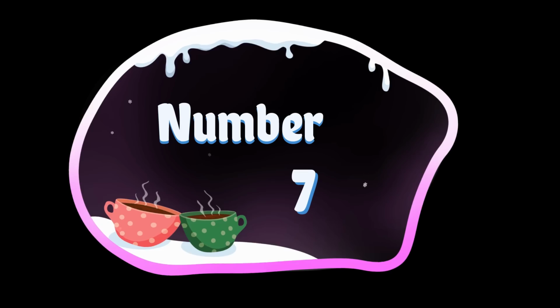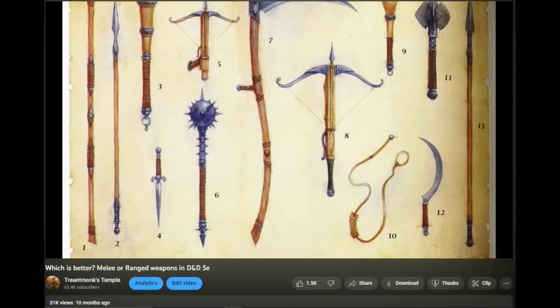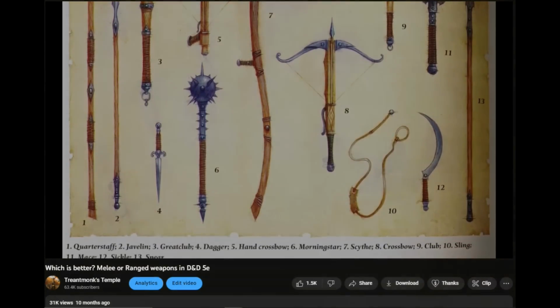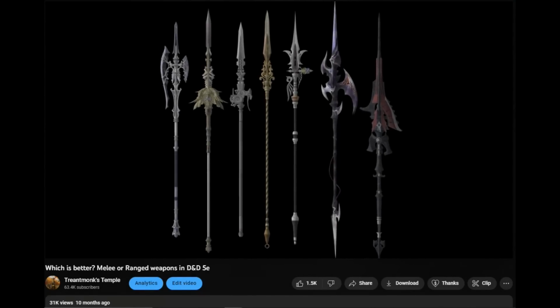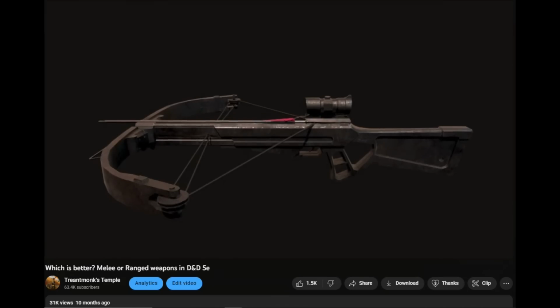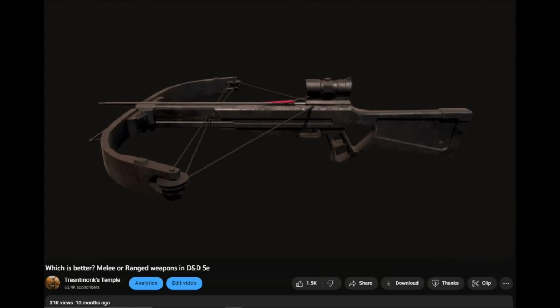Number 7. Back to rules analysis, my number 7 is my video analyzing melee versus ranged weapons in D&D. I hear all the time that ranged weapon builds are just straight out superior to melee weapon builds, and the arguments provided are compelling. Compelling enough that if I was to make a hot take video titled something like Melee is awful in D&D, I'd probably get more clicks on the video.